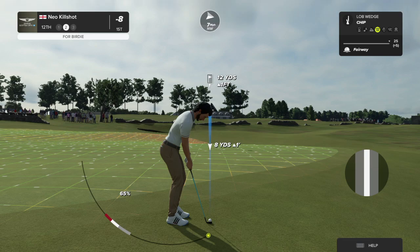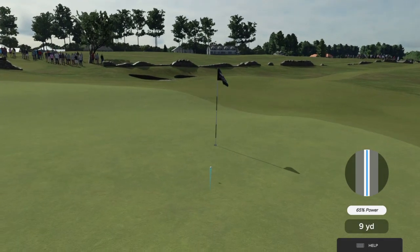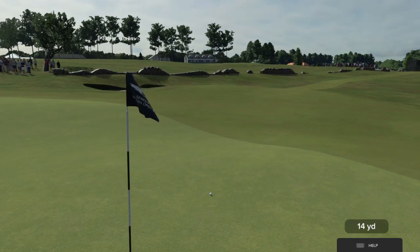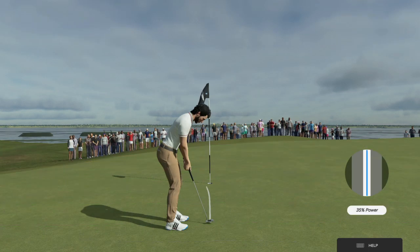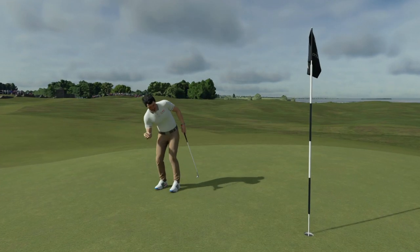Not the result they were after there. It needed to put some draw on that one, but just couldn't get it dialed in. Didn't that look good for a long time? Just about 8 feet left to the hole. Trying to save par here. This one's looking good. Nicely holed. And for par.